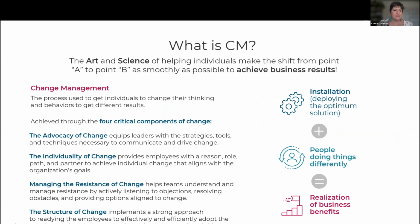You've got to have the advocacy, really getting those leaders prepared with the tools and the techniques to support this effort through adoption, not just during the development of the solution, providing their input, saying why we need this, but also throughout adoption, making sure they know that they're going to have to be on board to communicate this and reinforce it with their teams.